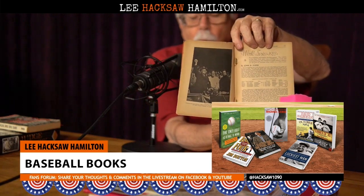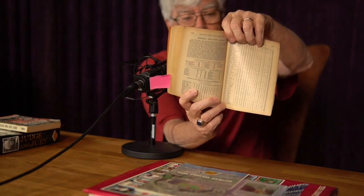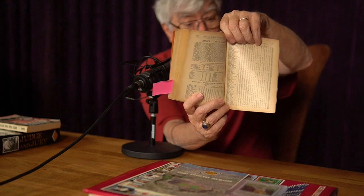So I'm going to start here. This is the oldest publication that I have. This is a Spalding baseball guide. I had a member of the Cleveland Indians front office give this to me. This is the front section. It's a World Series dateline, 1933. That's when this book was printed. So this has all the baseball records of every league that played baseball in 1933, major league, and this is the minor leagues. This is the oldest piece of a baseball publication that I have.